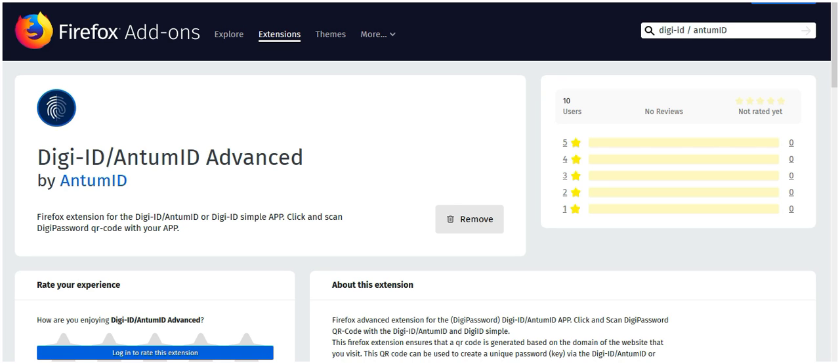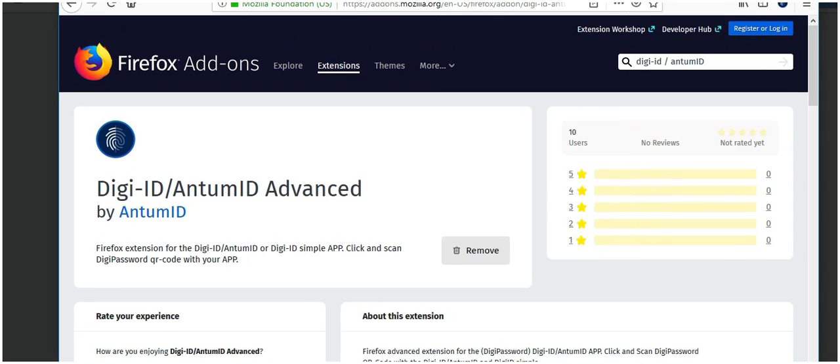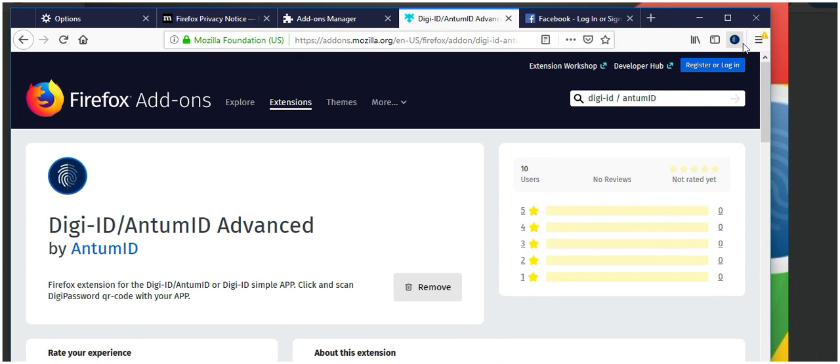So head over to the Firefox browser, search for the Digi-ID/AntumID Advanced extension, and add it to your browser. Once you have added it, you can see it up right here, this little thumbprint up in the corner. That is how you access the extension.